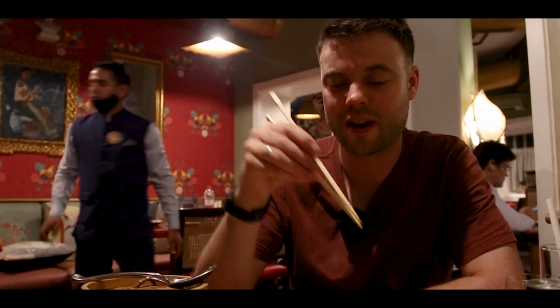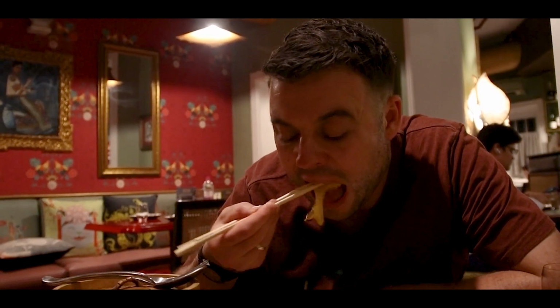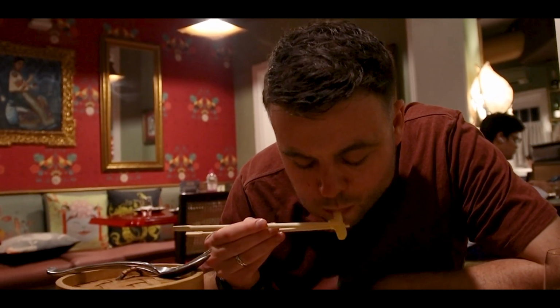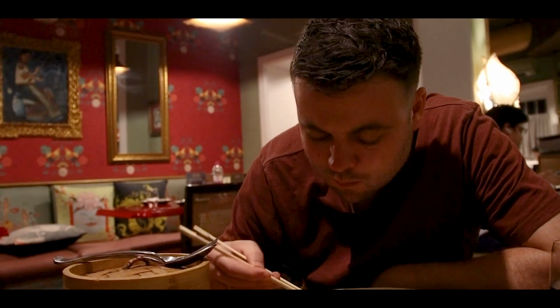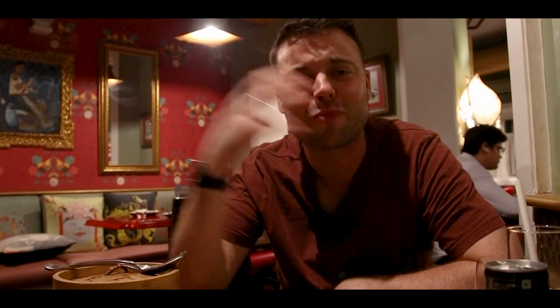So we're gonna dig in and try one of these out. That just honestly is so delicious. The creamy coconut milk mixed with a bit of spice kind of cools your mouth down and makes it spicy at the same time. And you've got the crunch of the edamame beans.